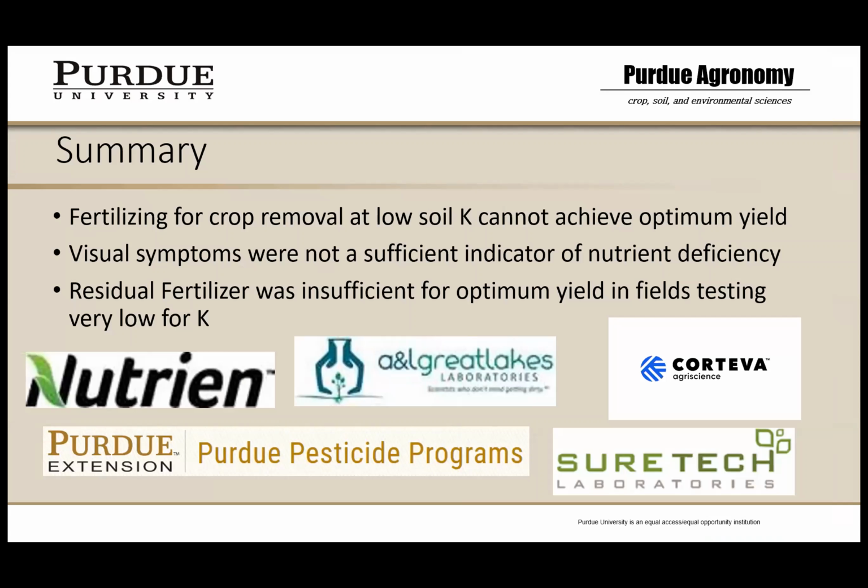And then lastly, the residual fertilizer in the corn was insufficient for optimum yields in fields testing very low for K. So if you do inherit a field that is very low in potassium, it would be a good strategy to fertilize every year versus trying to fertilize every other year.